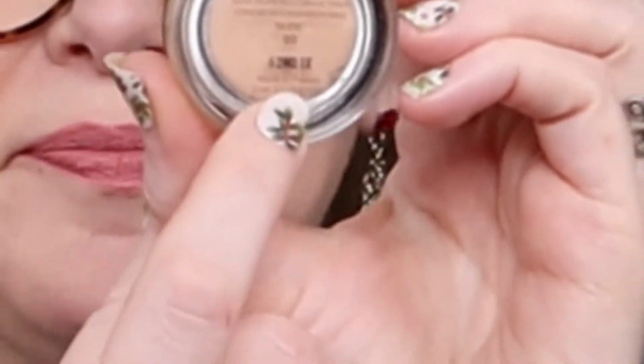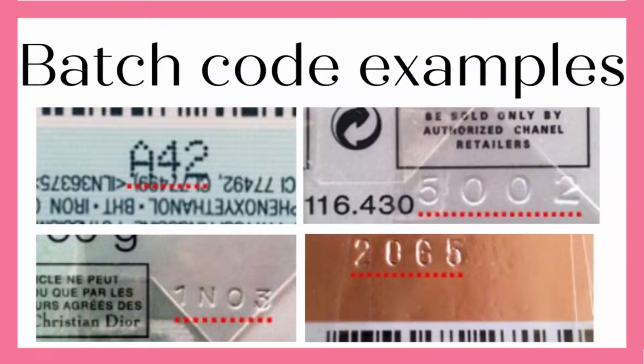And if you can't find that little jar, or for me personally, I'm trying to get better about writing when I've opened a product on the actual product or the box, but a lot of them I have forgotten to do that. So, okay, we have this item, and this is a Lancome eyeshadow base. It says this is a 24-month shelf life, but I have no idea when I opened it or when I bought it, anything. So what you can do is, this does have a number here, and most products should have this. Actually, all of them should have it. Sometimes it'll be on the packaging instead of the actual product, but this is the batch code.